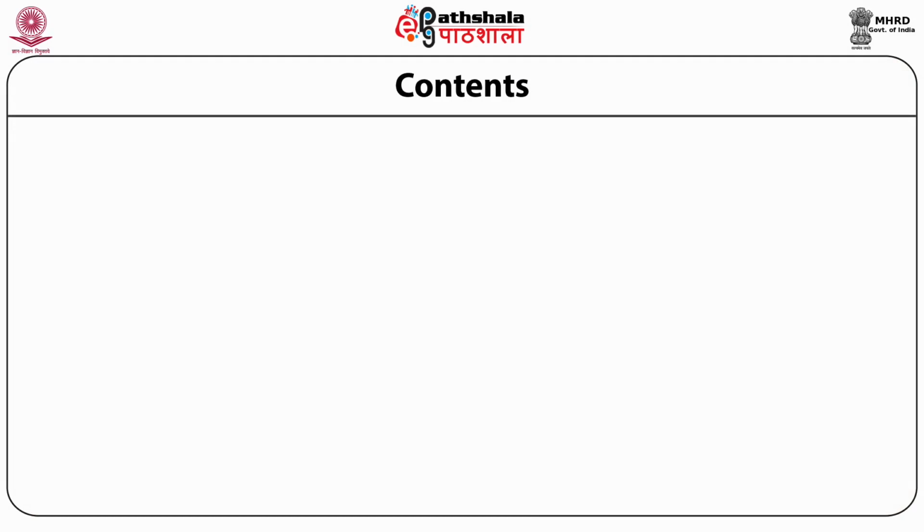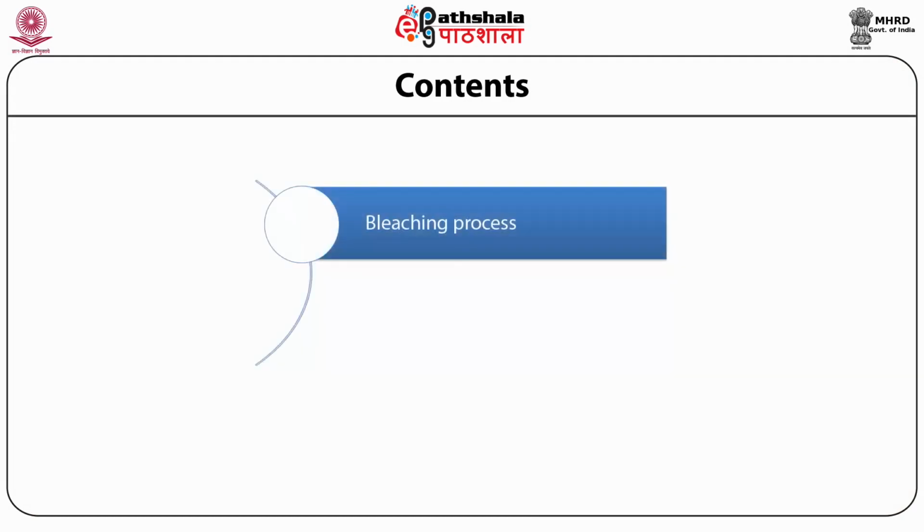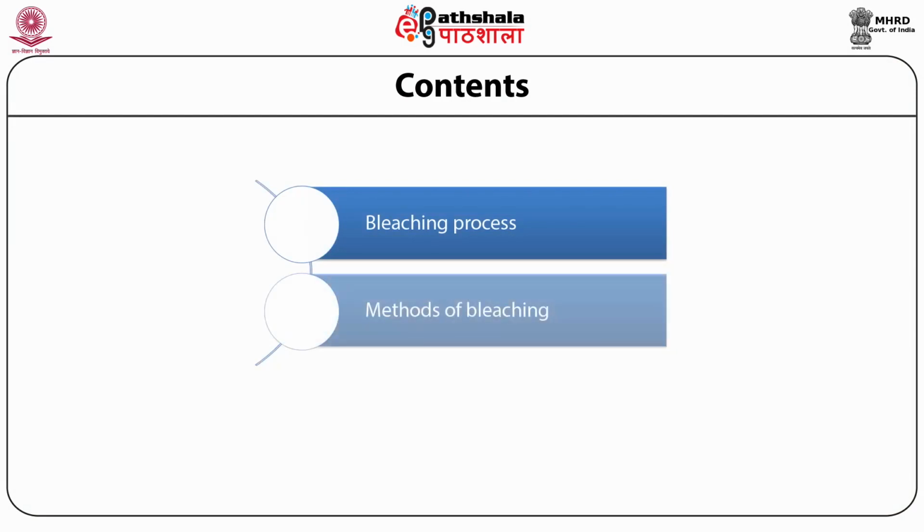Green cardamom combines well with numerous other spices such as anise, cinnamon, clove, cumin, caraway, cayenne pepper, ginger, paprika, saffron, and vanilla. In this module, we will talk about bleaching of cardamom and the various methods of the bleaching process.